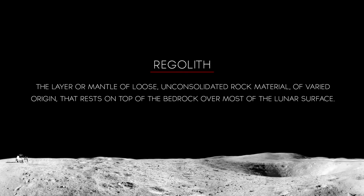The basic definition of regolith, and this is a geologic definition, is the layer or mantle of loose, unconsolidated rock material of varied origin that rests on bedrock over most of the lunar surface. In other words, regolith is what happens if you take bedrock and just beat it up until it's nothing but fragmental material. We use regolith on the Earth to talk about soils as well, but the moon is essentially just plain old rock. The regolith can be formed in place or it can be transported from adjacent locations.